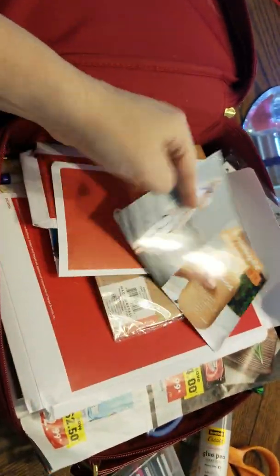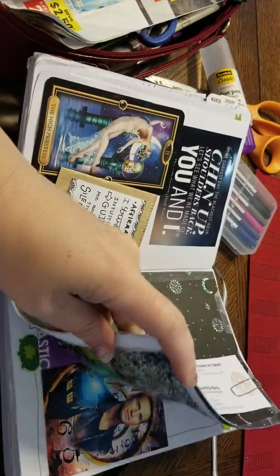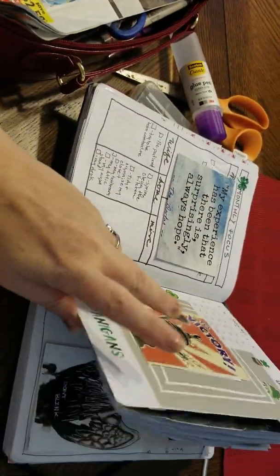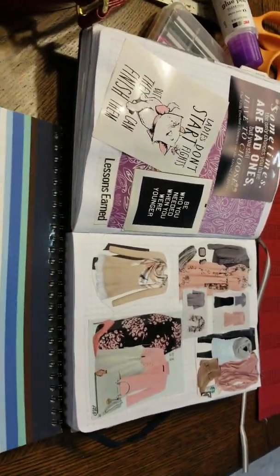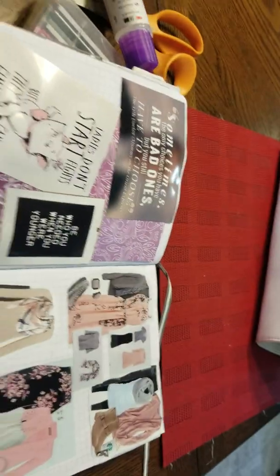More pictures. One of the things I'm doing, and if you watched my March bullet spread, then you saw this, but if you didn't, let me find that page for you so I can show it to you. In March, I came up with a capsule wardrobe that I really want to try to emulate. I really want to try to make that happen. So I have additions to that, like little outfits that I can wear.